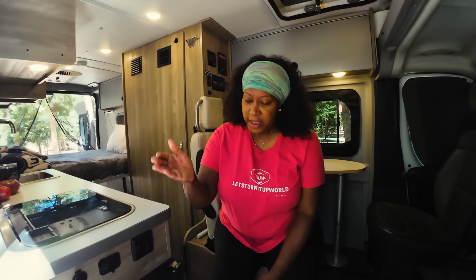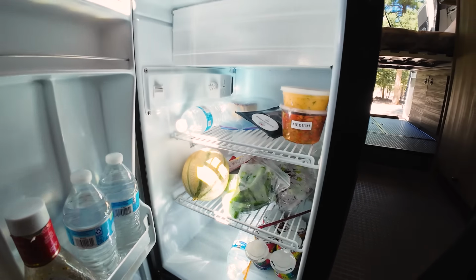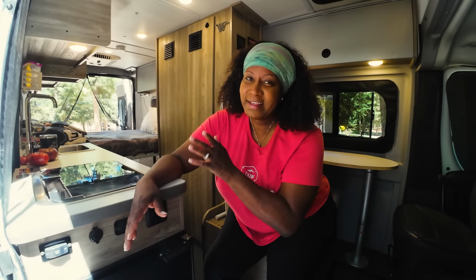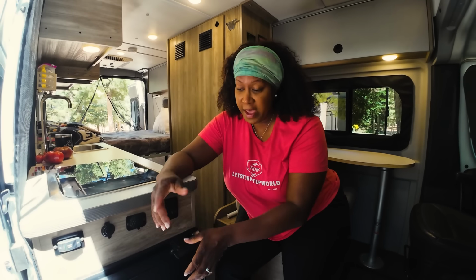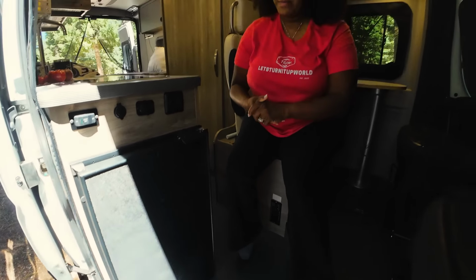So right here we have a Nova Cool refrigerator. It's a small refrigerator. It's great for one person. It's great for two people if you don't eat. We like to eat and I like to cook. So I definitely like the options that we have over in Desert Snow, having the exterior kitchen as well as that great size refrigerator and freezer that we have there. But it's a decent size refrigerator and it has a little freezer so you can put your ice cream or things in that as well.